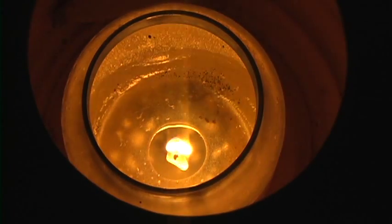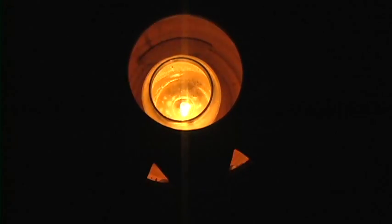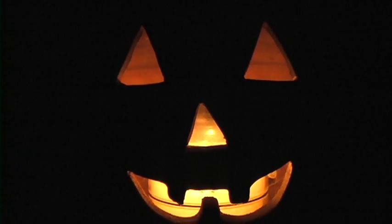How does light work? And where does it come from? Learn all about light as we play with a really special camera on this episode of Crosstown Kids.